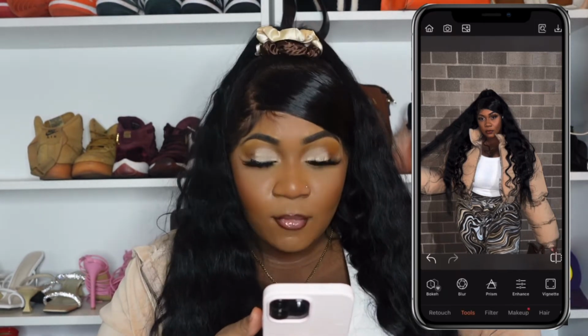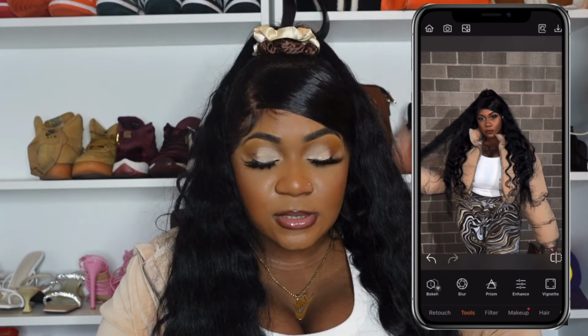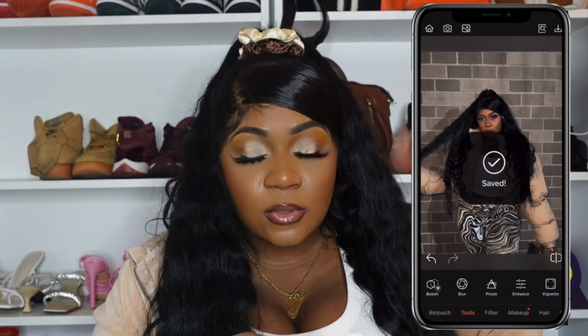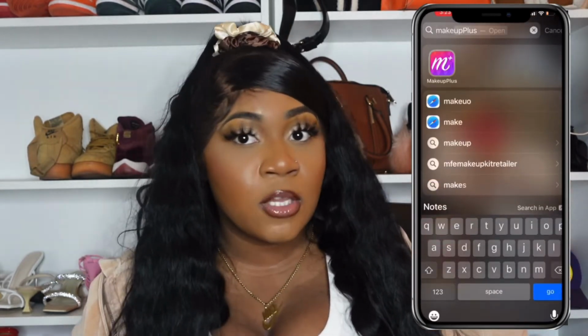Now I'm going to go to the top right here and press save, and that is saved. So now I'm going to go to the second app, and that is called Makeup Plus.